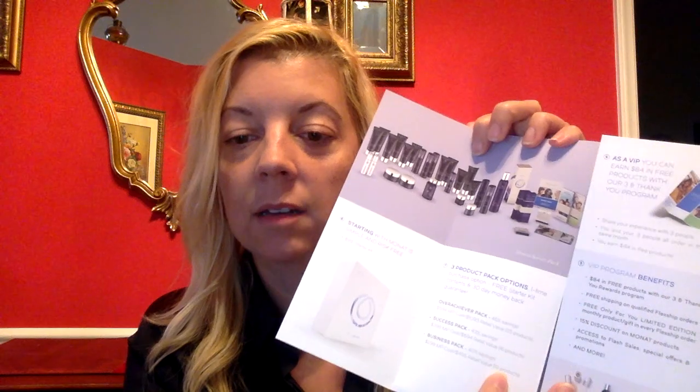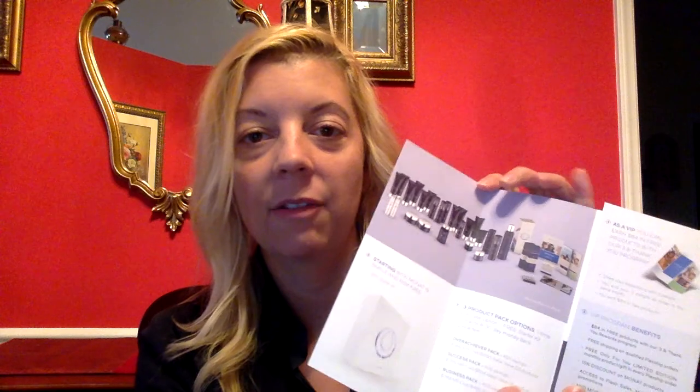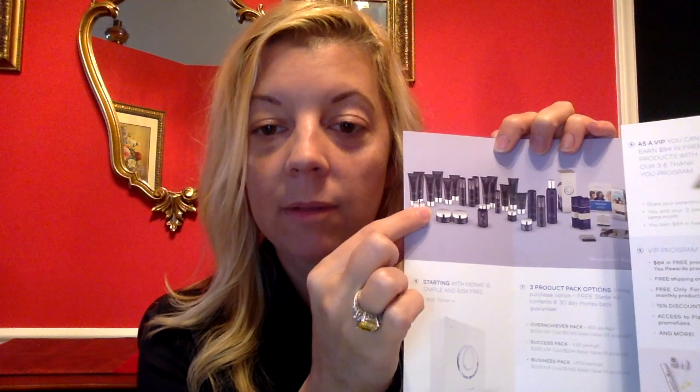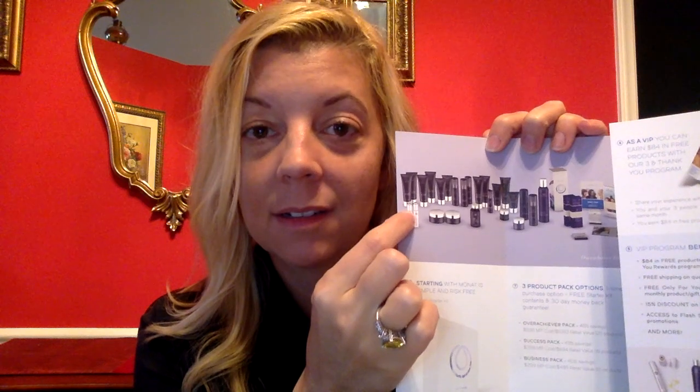The Business Pack, the first pack, has 10 products. The Success Pack has 16 products, and I can put a link for some more information on this so you can see this better. And this is the Overachiever pack. Now it is $5.99. Like I said, with my pack I got the middle pack. I did not get the oil. You get 2 here, so that's $200 right there, if you just got it retail. And this is only $200 more.